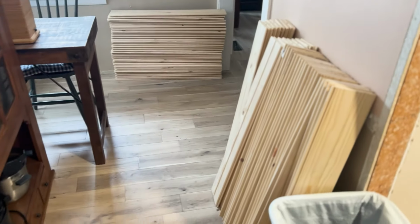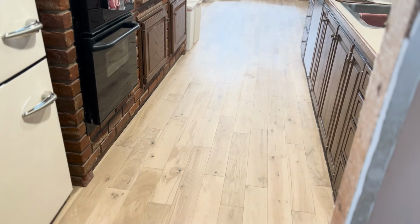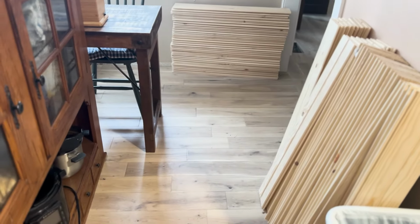So we're doing some beadboard in here. It's just been cut. Oh, I need to show you guys the new flooring. I forgot you only had a peek of it in the last video, but it looks really, really pretty. Love it with the darker wood tones in all of my antiques.